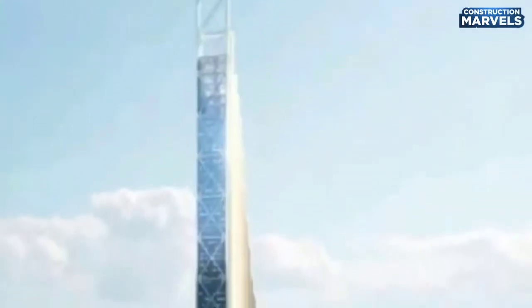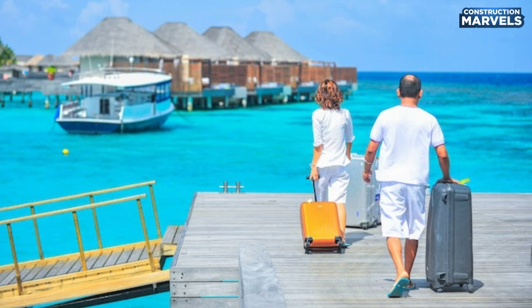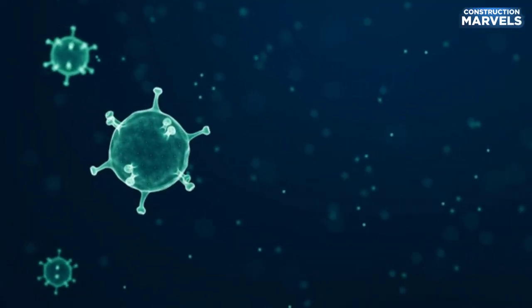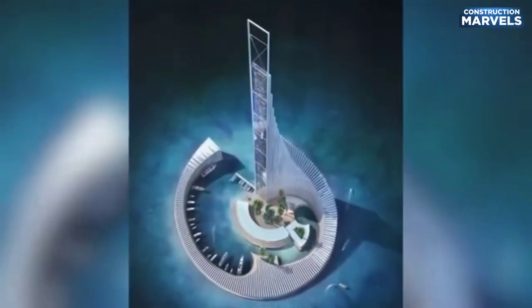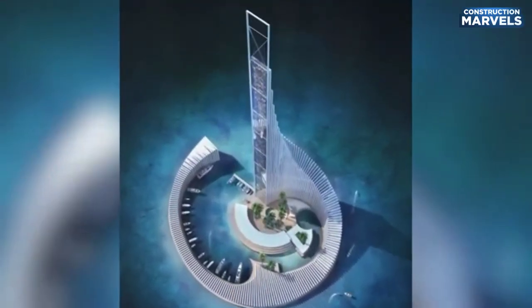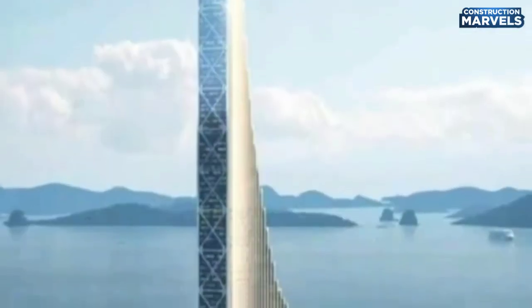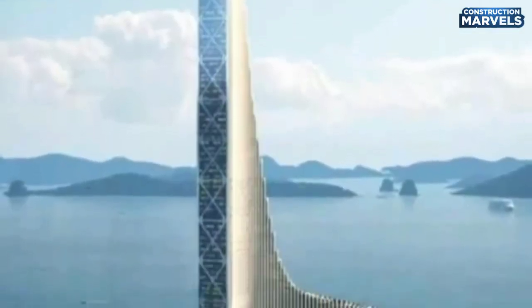Now, why is Tanzania building this tower? You may be wondering. The answer is simple. Tourism. COVID has hit the local economy hard, and the government is hoping that this tower will help bring tourists back to the area. I mean, who wouldn't want to visit Zanzibar and see a towering spiral building? It's the stuff of dreams, people.